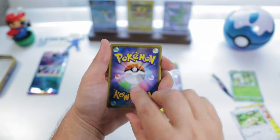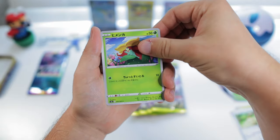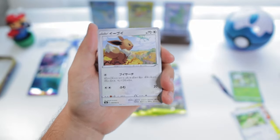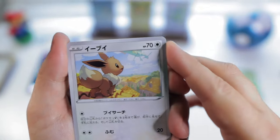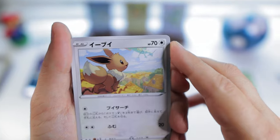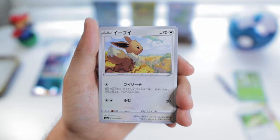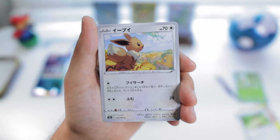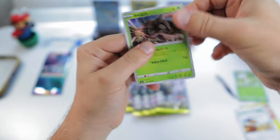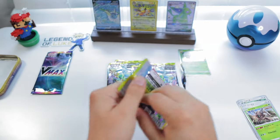All right, we have a trainer of some sort. Gossifleur, maybe? I don't know. Eevee, always love this card. And the cool thing about this card is you have that Rayquaza in the background, just foreshadowing that Evolving Skies is the next set coming out, or whatever the Japanese version of that is. Skystream, I think. Anyway. Pinsir. And that's it for that one. Stick that up there.